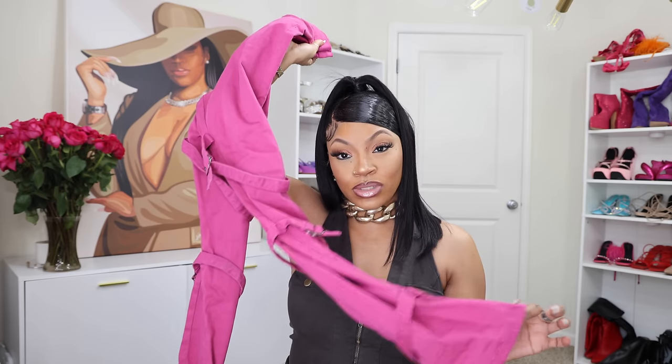Now with this, I'm thinking about wearing some white boots and a cute little lacy bra top, something that's gonna bring it to life. But I ended up getting this top.